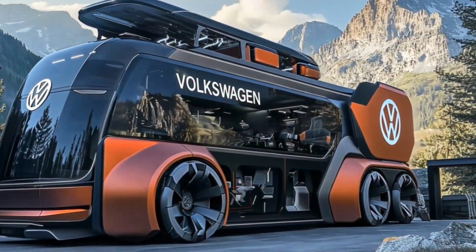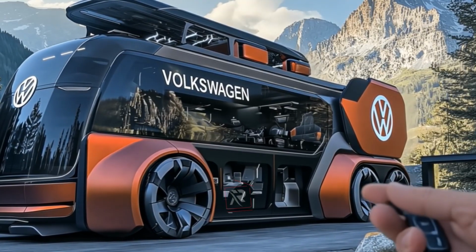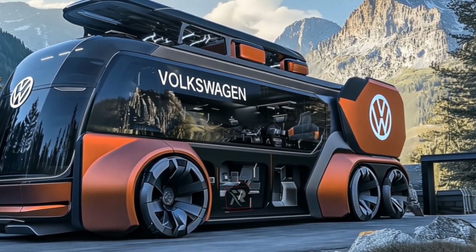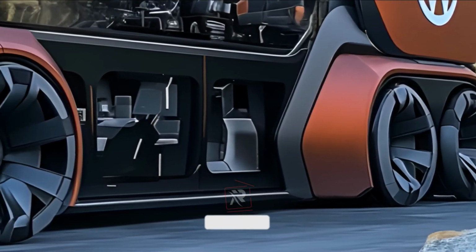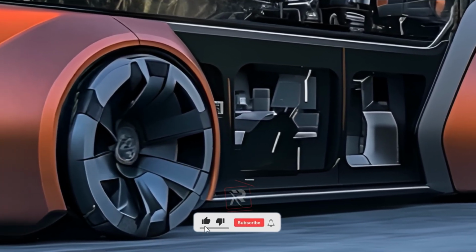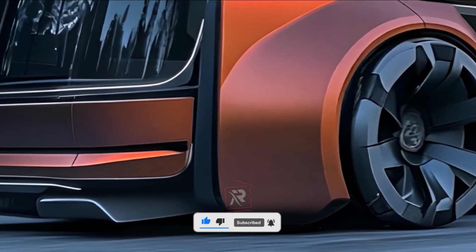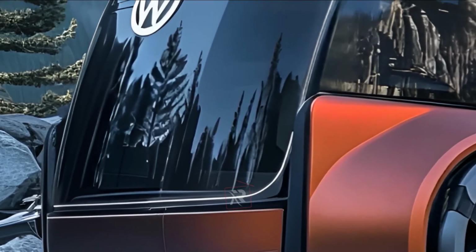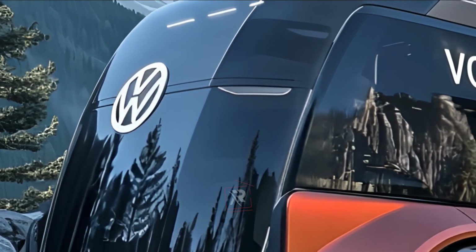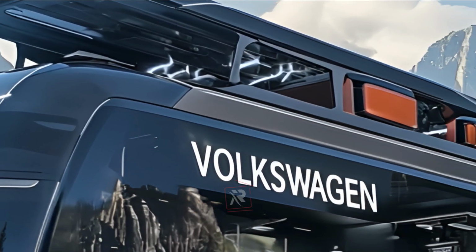The magnificent 2025 Volkswagen Motorhome revives, reimagines, and refines Volkswagen's iconic camper legacy for modern travelers. This next-generation RV combines VW camper van charm with modern technology, efficient performance, and smart interior design for comfort, mobility, and adventure. A mobile home for those who want independence without sacrificing style or sustainability.